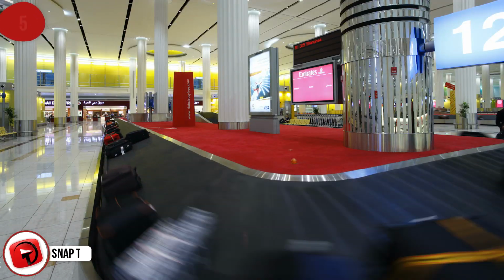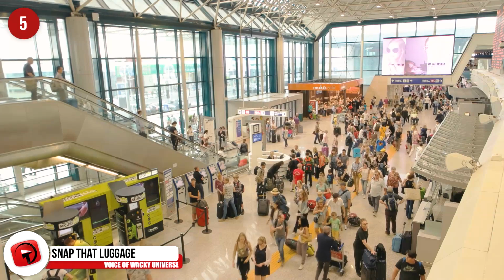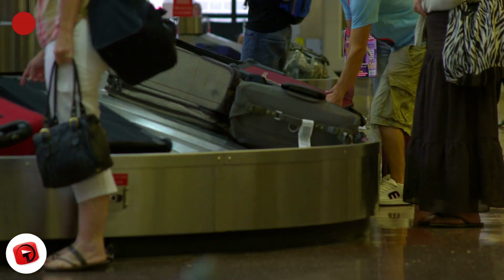Snap that luggage. When traveling with luggage via train or plane, it's recommended that you take a picture of your luggage. That way, if it ever ends up lost or stolen, you have a photo of what your stuff looks like instead of just supplying a vague description or having to remember the brand, shape, and model.